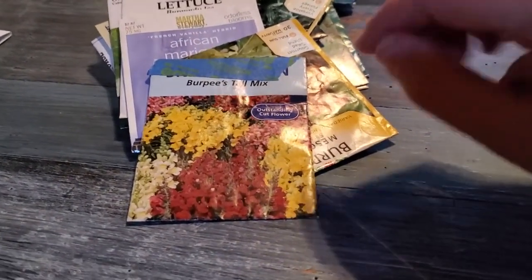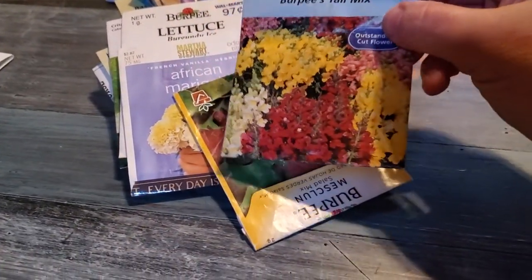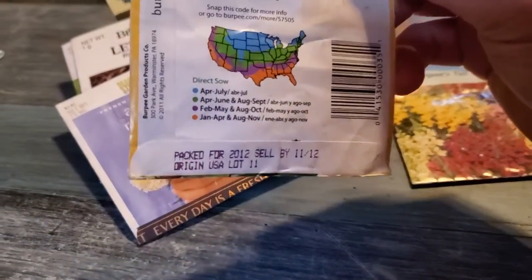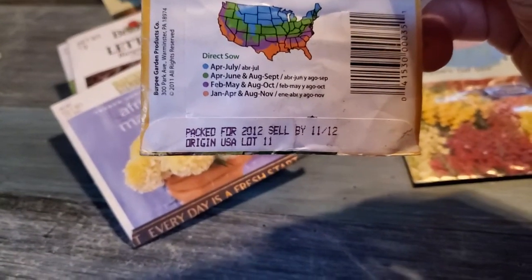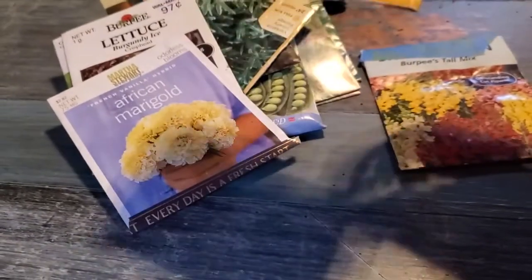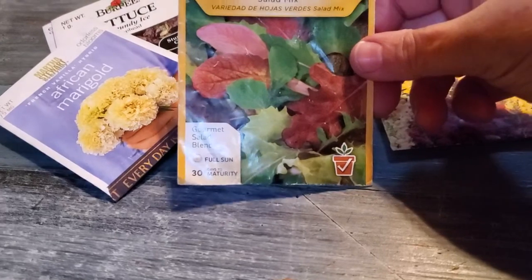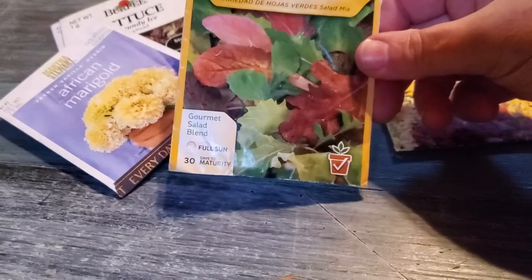The reason she can send me these and I accept them and I'm excited about them is because seeds last more than one season. So just because a seed packet says packed for 2021, this one says, look at the bottom of that, packed for 2012. Okay, so this is a 9-year-old seed going into its 10th year. All right? And what that means is if they've been stored in a cool, dry, dark place, then the viability of the seeds overall will have diminished some over time.